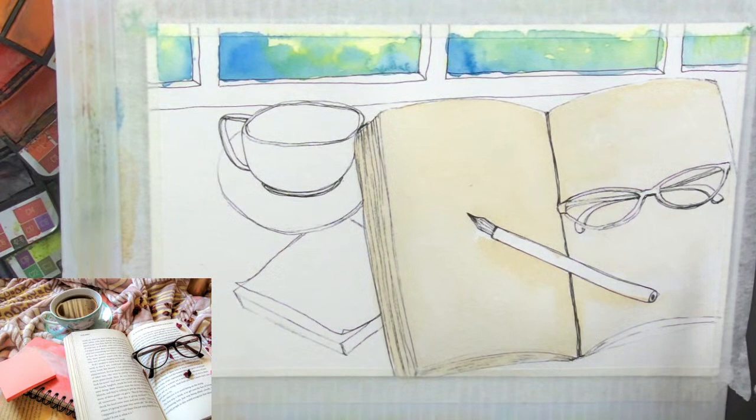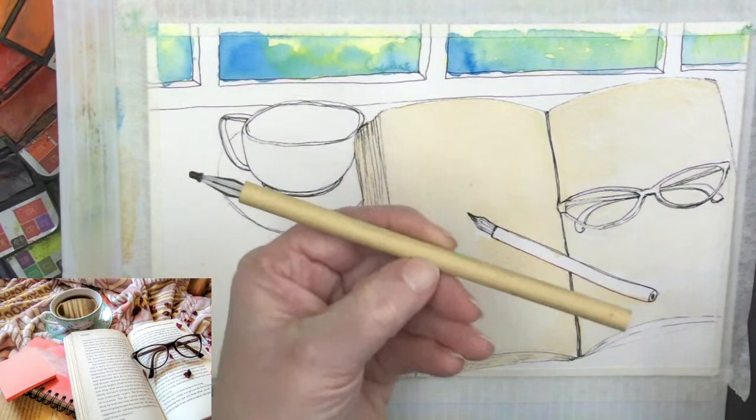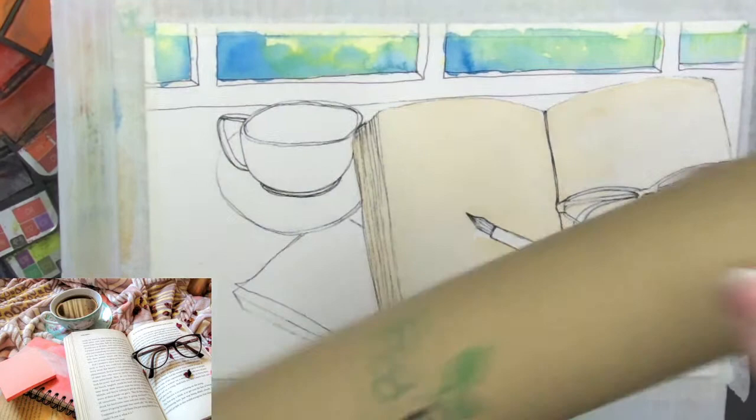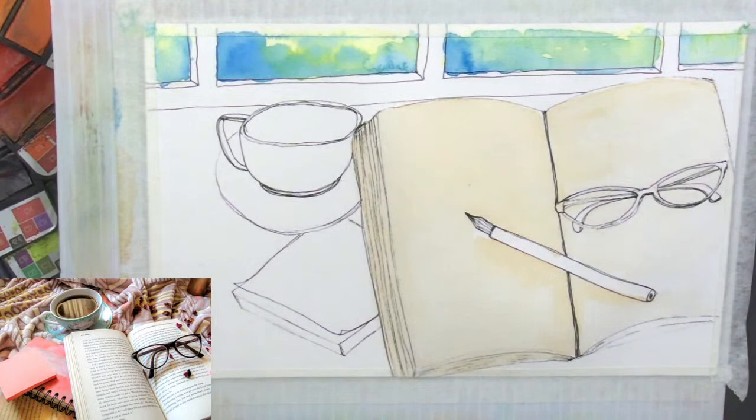I like all art supplies, really. But my favorite pen and ink, right now my favorite tool to use is this Eco Pen. It comes in a cardboard tube, no plastic packaging. And that is 20 pens waiting for me to use. So I've got a bunch.